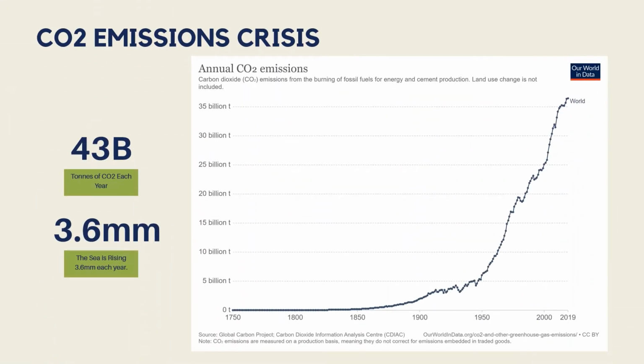CO2 levels in the atmosphere are rising, and as global productivity increases, so do our energy needs. We need to address our reliance on fossil fuels if we are going to be able to reduce our CO2 emissions to a more reasonable level. Currently, 43 billion tons of CO2 are released each year, and that's resulting in a sea level rise of 3.6 millimeters each year.